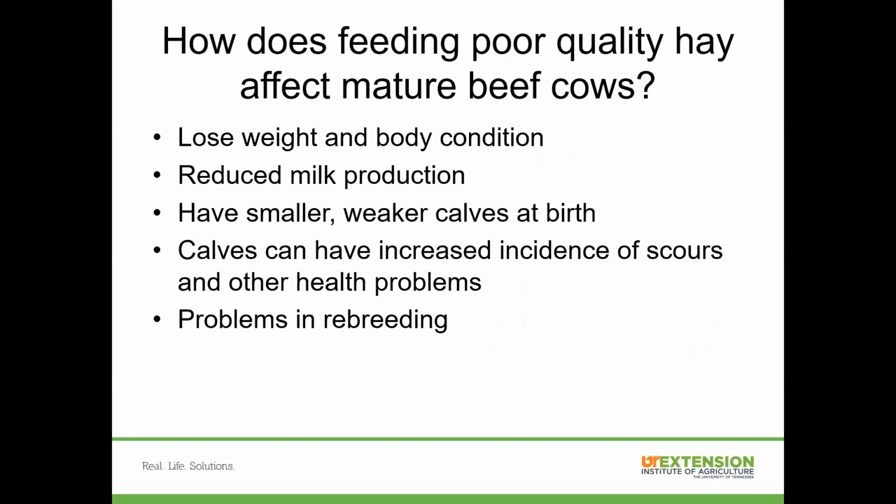So how does feeding poor quality hay affect mature beef cows? In a lot of different ways. The big thing that we would think of up front is losing weight and body condition, but it can reduce milk production. It can affect, and will naturally affect, the calves they raise, maybe calves at birth or other health problems that calves may have as they're nursing and so forth. And it can cause problems in rebreeding.